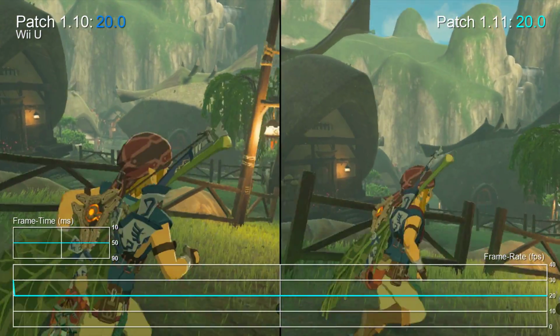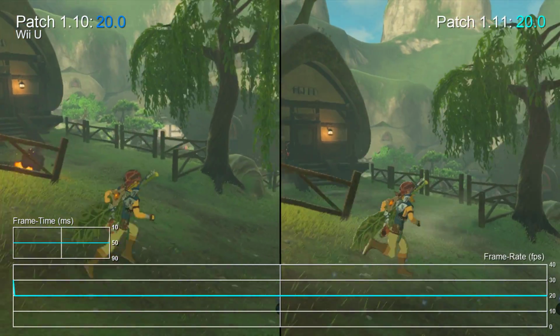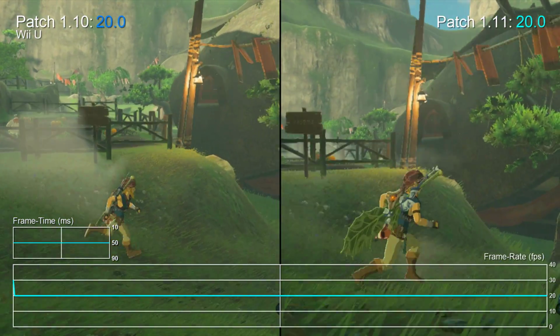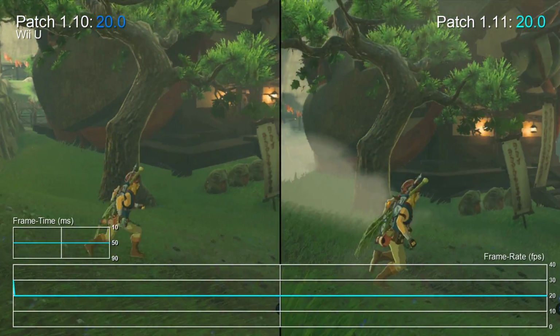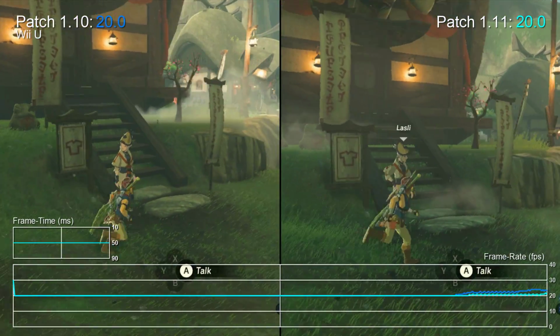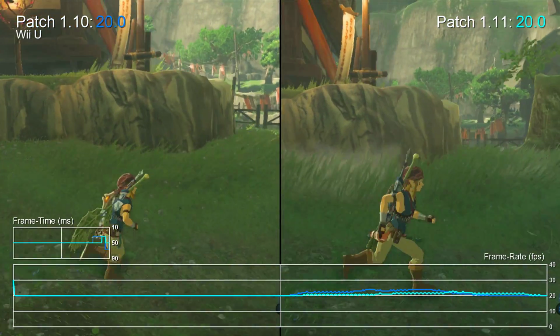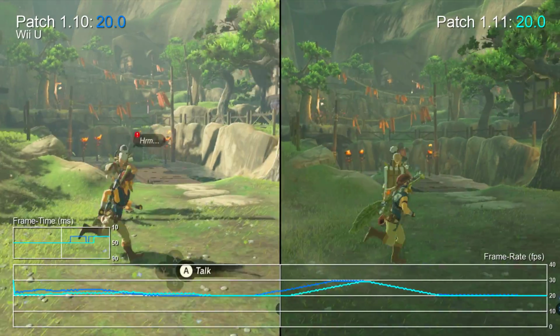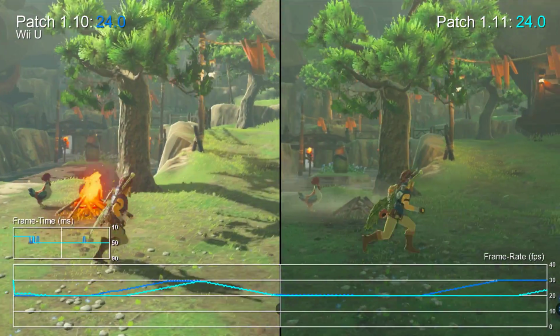Expect a lot of sluggish 20 FPS playback whether you update or not here, which is a shame, but given the time Nintendo's had to work with this older machine, a sudden performance boost at the last minute seemed less likely. For the best performance across the board, the Switch version in portable mode is king, with Switch docked in second place and Wii U trailing behind.